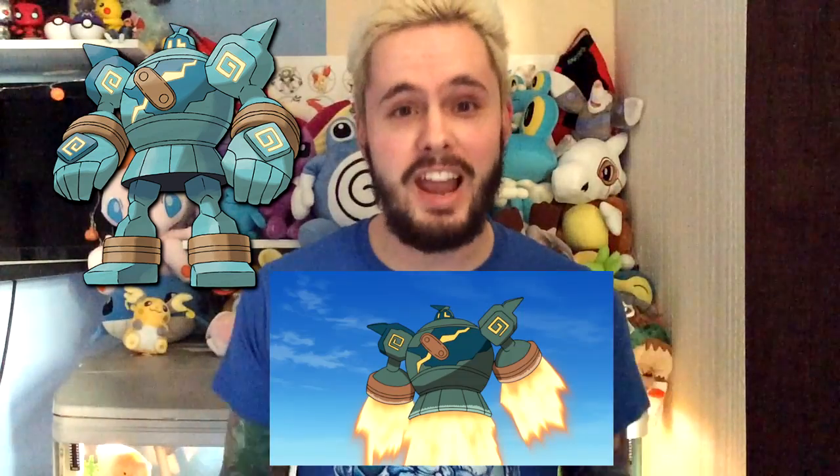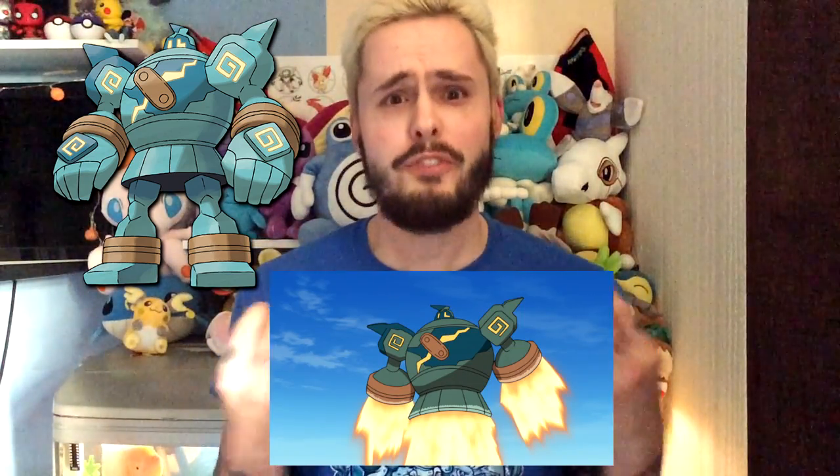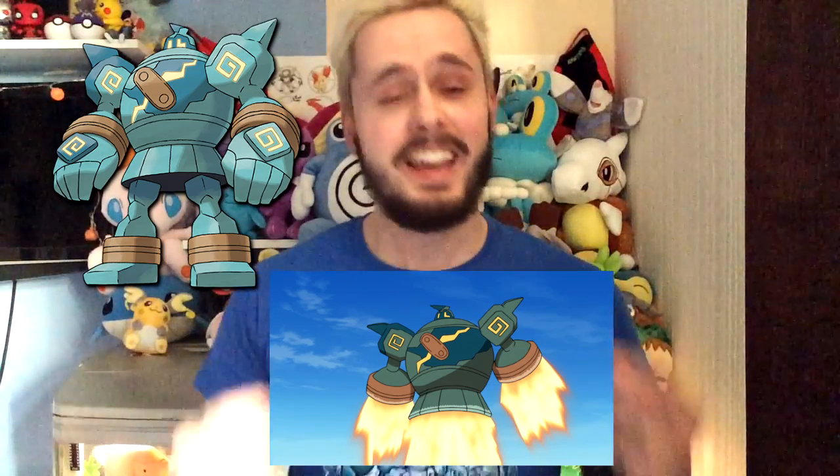And of course I can't get over the fact that this thing can fly. It freaking flies like a rocket. What the frick is this thing? It's so cool. Every kid should want one of these because they're so amazing. I'm still waiting, Pokemon Company, for you to release a toy of this that actually flies to the moon.